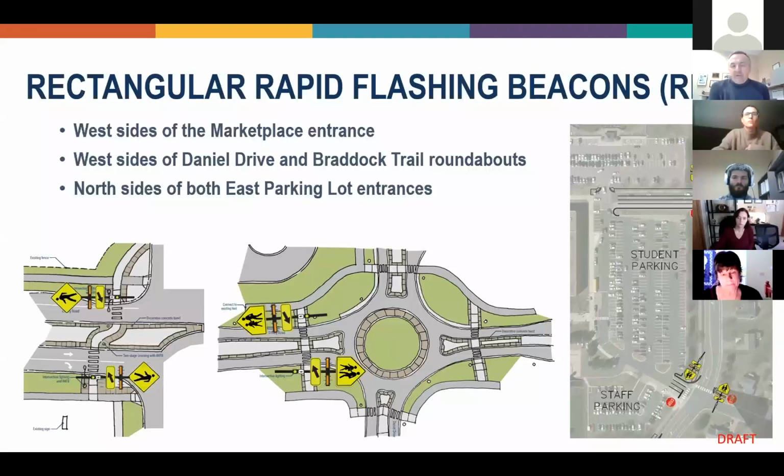The studies have shown, because of the configuration, the slower approach speeds, and the setback from the roundabout, that greater than 80% yield rate can be achieved with the marked crosswalk and assigned crosswalk at the roundabout entrance.